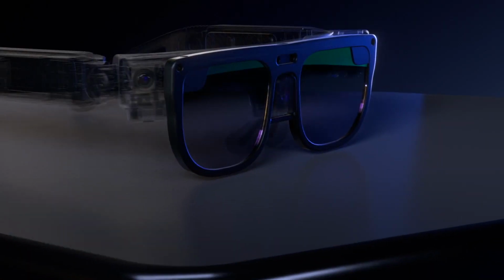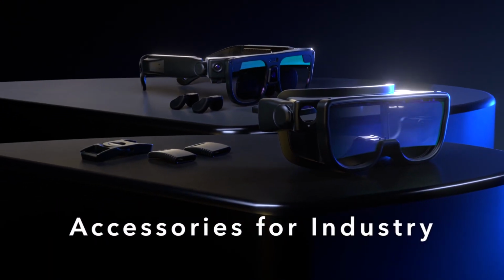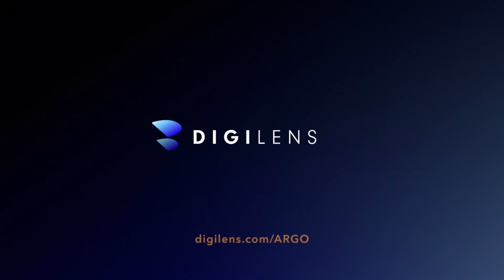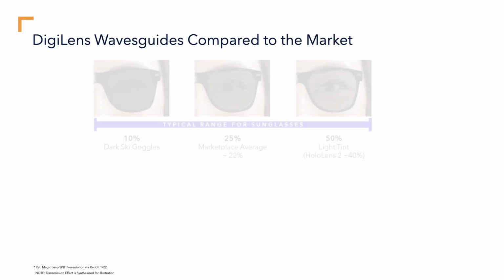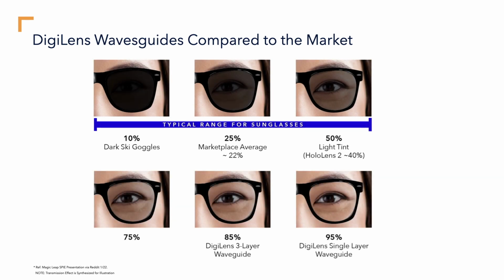So DigiLens is a really unique company. It's been around for 15 years. It's been solving some of the top physics and chemistry problems in waveguide technology. So waveguides are sheets of glass or plastic that basically bring light to your eye the right way. So you can actually see the real world, like a pair of glasses like Mark's wearing here on the screen.